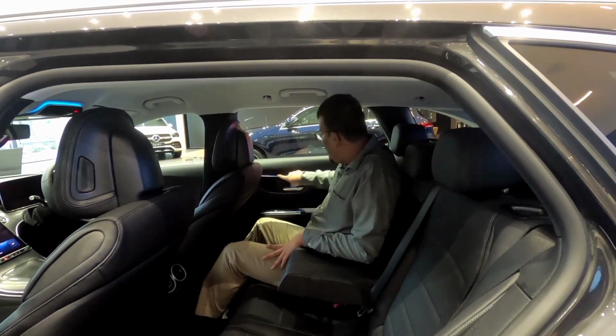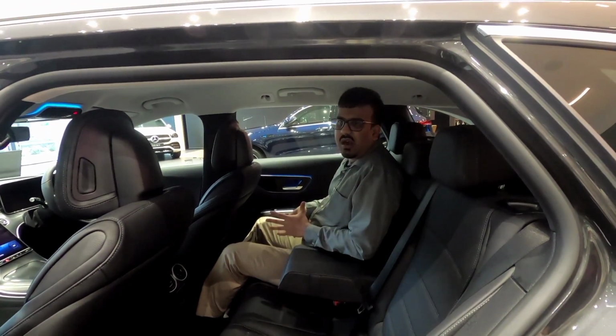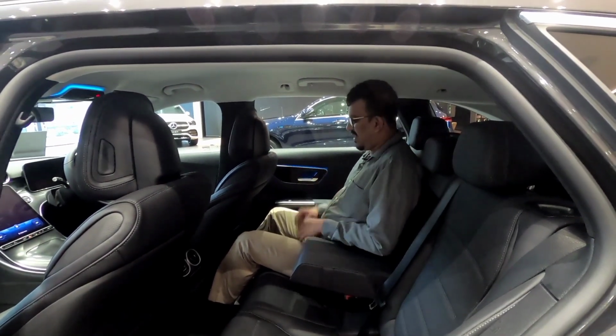And you have this cool ambient lighting that adds to the overall space, adds to the overall luxury feeling in the car. And these seats are really nice and comfortable as well.